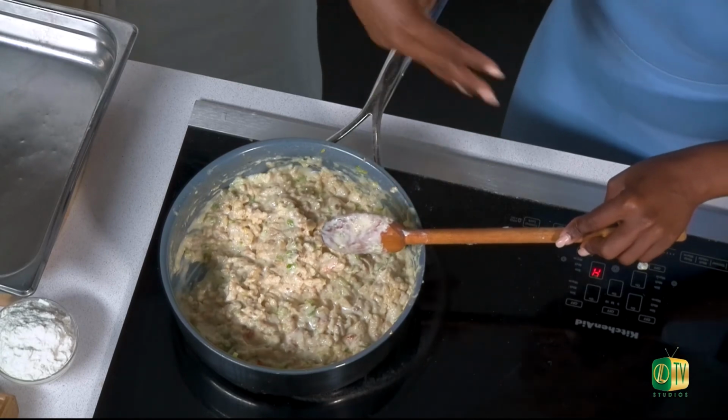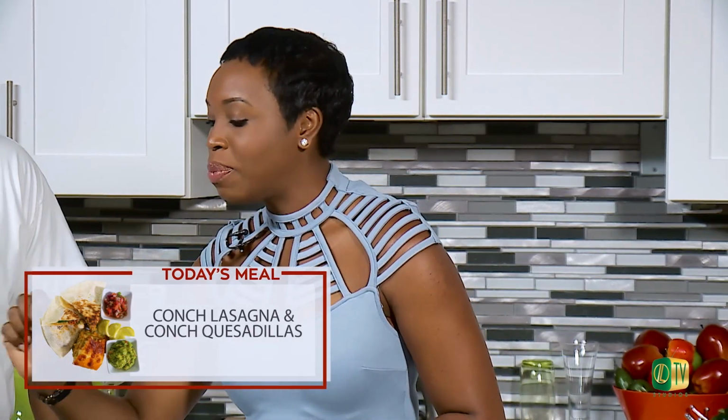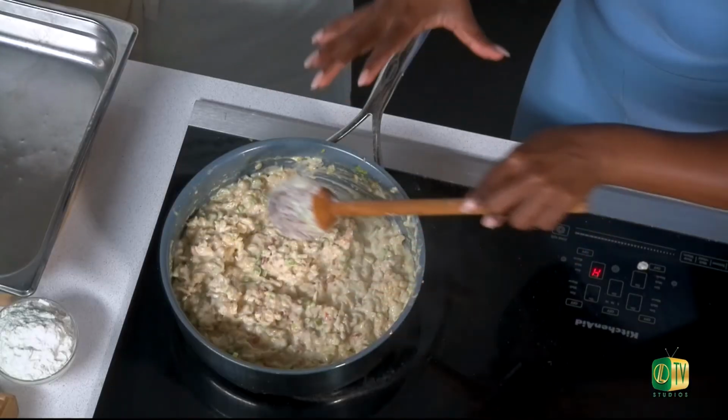Just a reminder for you guys cooking at home with us: some onions, some celery, a little bit of garlic, sweat those down, put in our conch. Let it bring its own juices up. A little bit of flour, some white pepper, a little bit of salt, a little bit of heavy cream, and that was it. And we just mix this all together. As you can see, everything is kind of married in this pan.